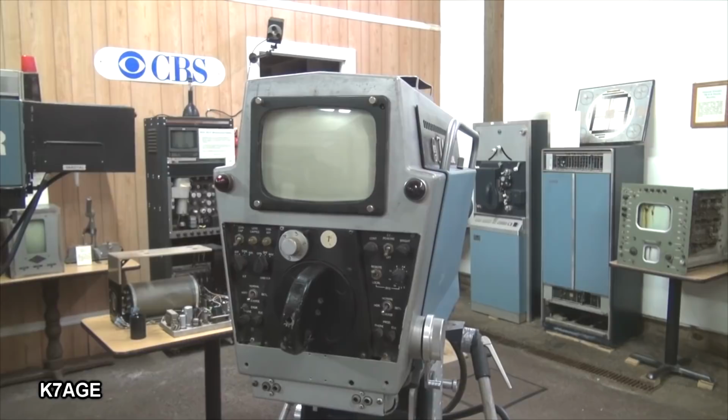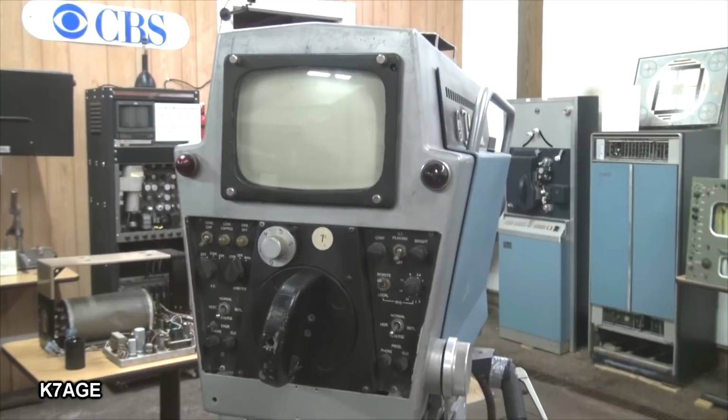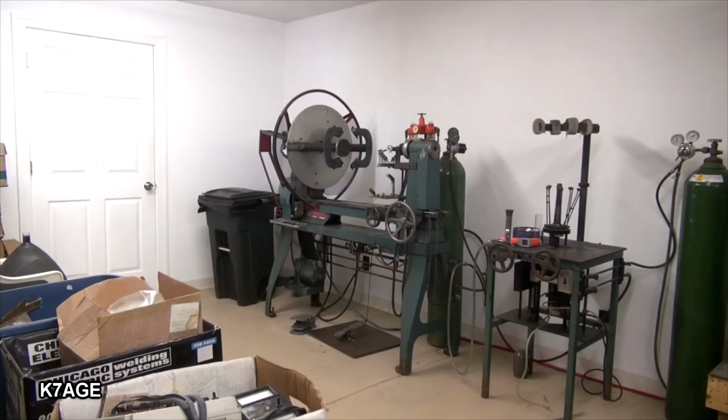And this is where the cameraman worked. He had a viewfinder and he had some controls, a big crank to rotate the turret. But I don't think you'd rotate it with that zoom on there. So I'm getting a little behind the scenes look here.